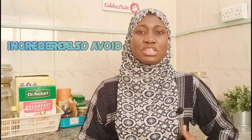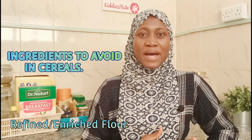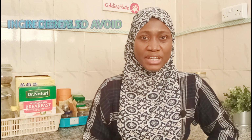Number one thing you don't want in your child's cereal is refined flour. Refined flour is produced by taking a whole grain and refining it in order to stay a very long time on the counter, because if it is not refined, it's not going to stay a very long time on the counter. So refined flour or refined grain is one of the ingredients you don't want in your child's cereal. So look at the box very well when you're picking your child's cereal. Make sure it does not contain refined grains.